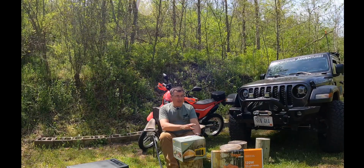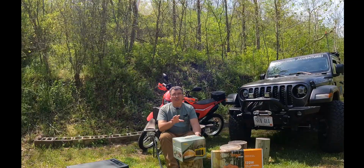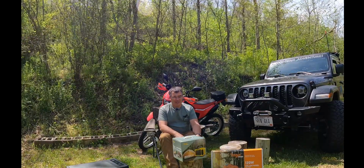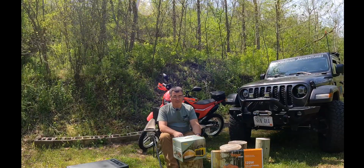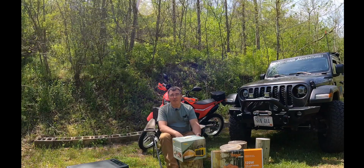So I have not even opened these boxes yet. So first thing we're going to do is get in here, get these boxes open, check out, see what they are. And I'm really excited about this. I think this is going to be a great addition to Woodzman Adventures and some of our trips that we take. So let's get this stuff opened up and check it out.